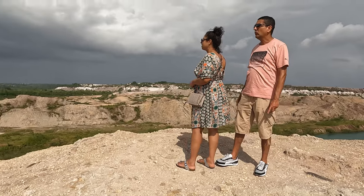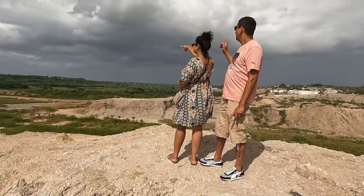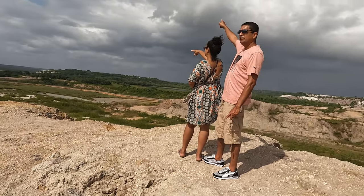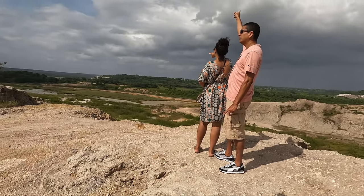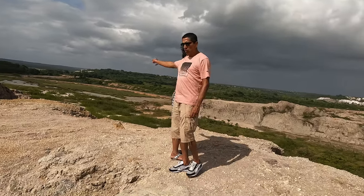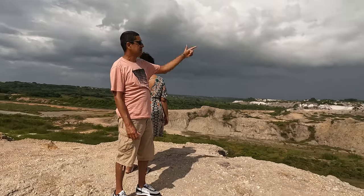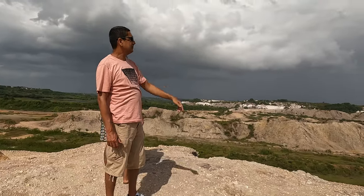Yeah, the nice water. We were all the way over on the other side of the Blue Lake. Yeah, over that next hill there, behind that next hill is the Blue Lake. Way over that side. And the mining road is behind there, where the trucks are right now, going up and down carrying bauxite to the plant.